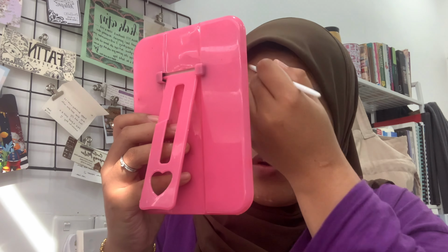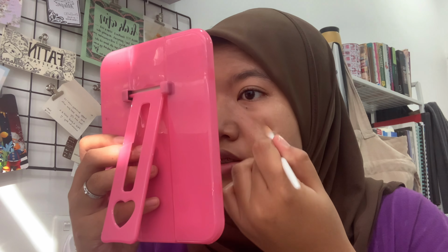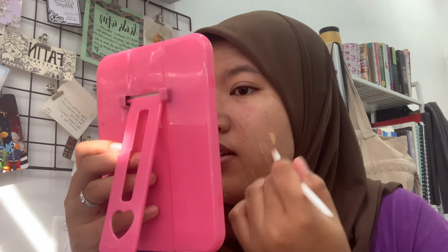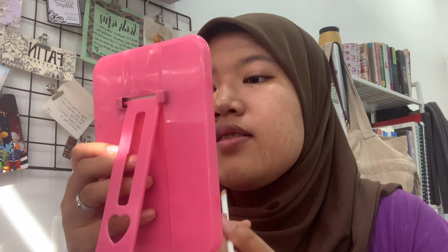I'm just gonna put it there, blend. And then cover my redness. Dia macam I pakai foundation tau, tapi I suka concealer. I suka conceal everything, like literally everything, supaya dia boleh tutup lah cacat celah di muka saya.